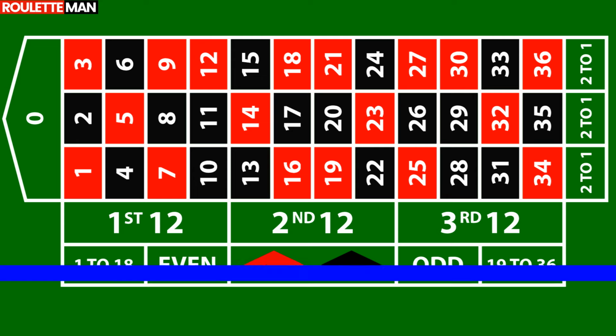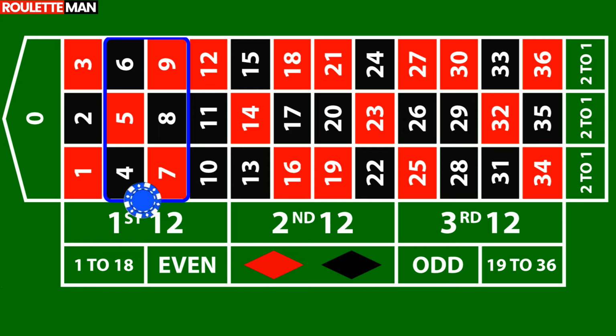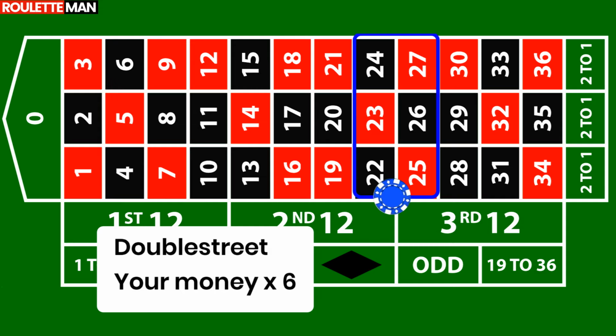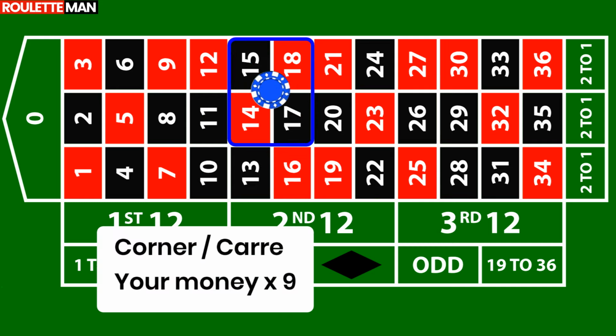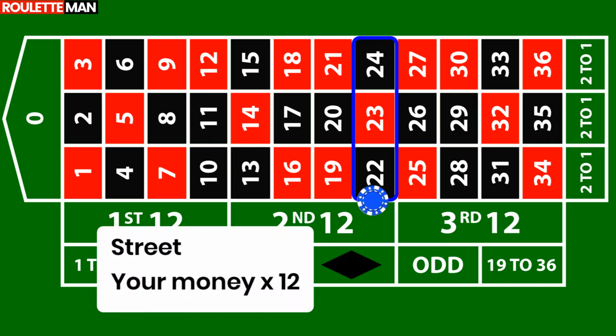Now, let's see the inside bets, which cover fewer numbers than the outside bets and have better payouts. You can bet 6 numbers by placing your chip here. It's called a line or double street bet. If any of these 6 numbers win, you get back 6 times your money. You can bet 4 numbers with a corner bet like this. If any of these 4 numbers win, you get back 9 times your initial investment. You can bet on 3 numbers on a street, which pays back 12 times your initial amount on a win. For example, if you risk $5, you get paid $60.